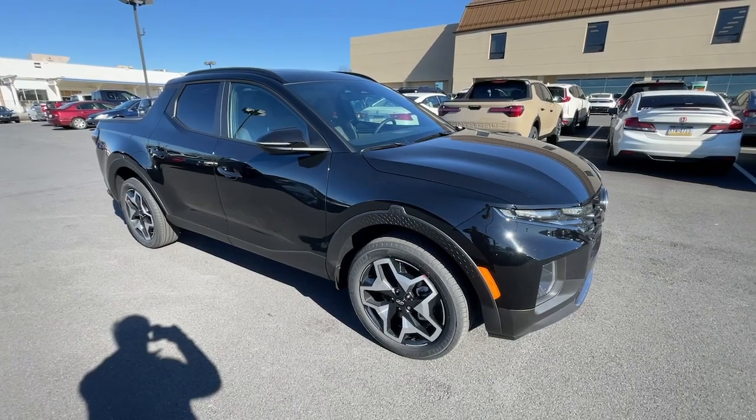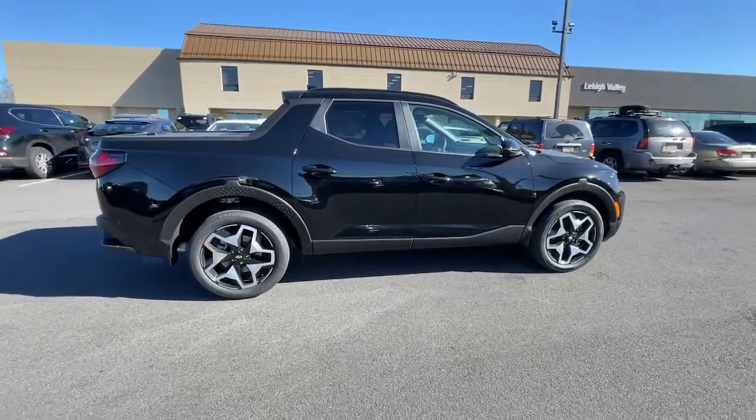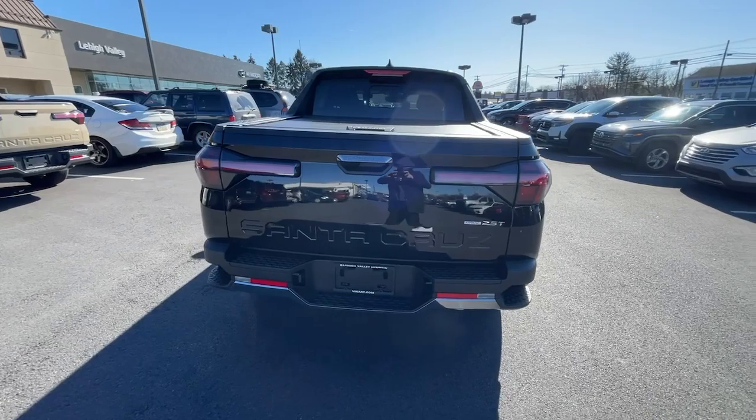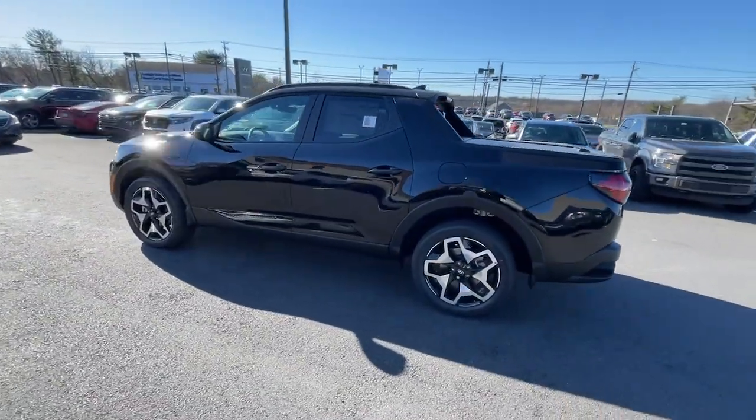Hop into the 2024 Hyundai Santa Cruz. Answer the call to adventure in high-tech comfort in this sophisticated Santa Cruz. Open bed utility and a composed upscale cabin make this a uniquely versatile and satisfying vehicle.